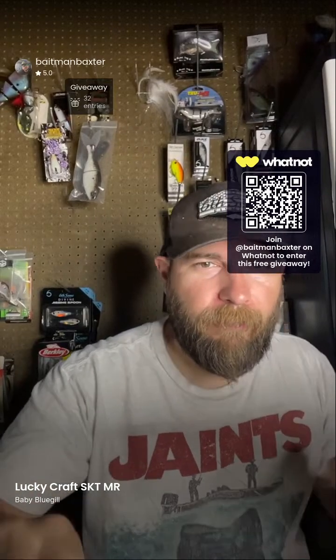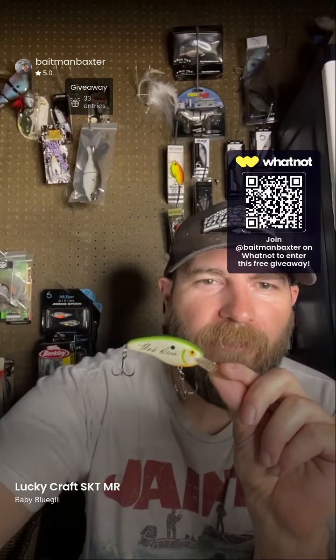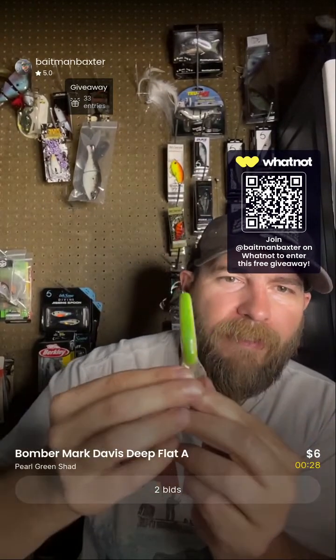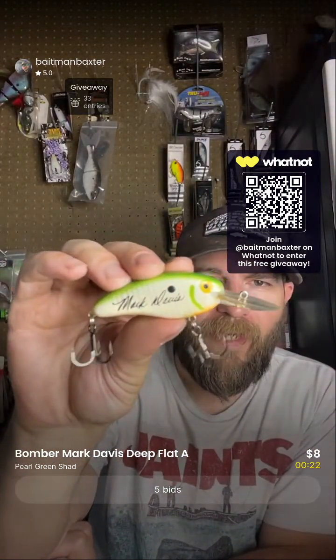Let's get back to the auction block. All right. We're going to run this Mark Davis Flat A Pearl Greenback Shad. Here we go. It's at $6 right now. From the Pro Autograph Series line of baits. It's got old Mark's name on the side.